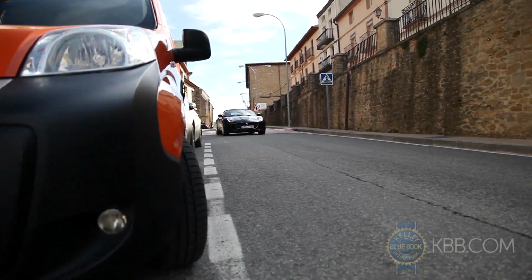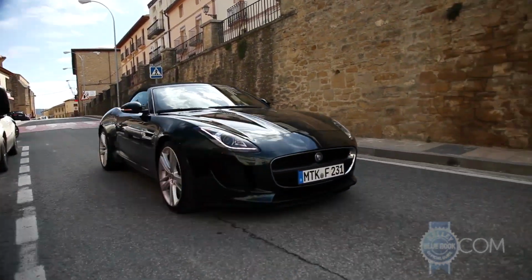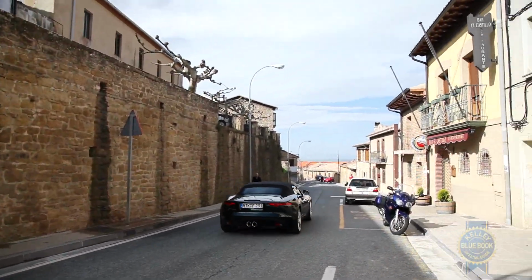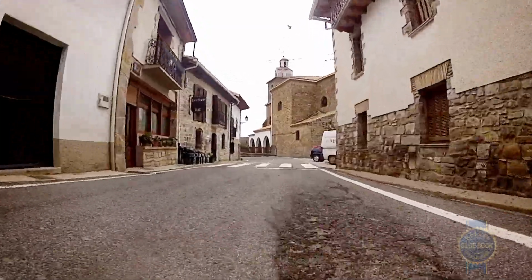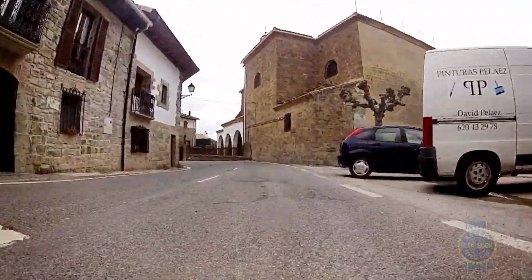Electronic driver assistance goes well beyond the transmission, too. Another prime example is the dynamic mode that enables you to tune throttle response, steering weight, gear changes, and stability control threshold to match your preferences.